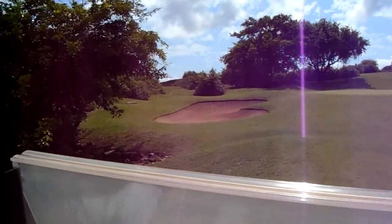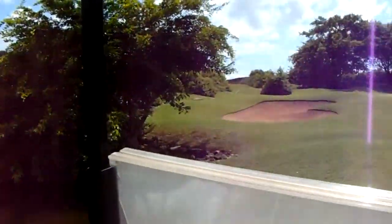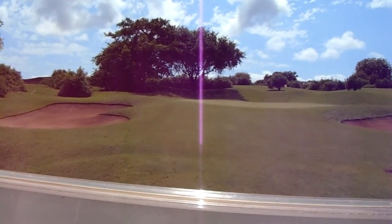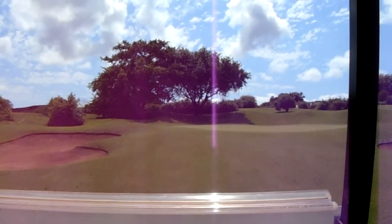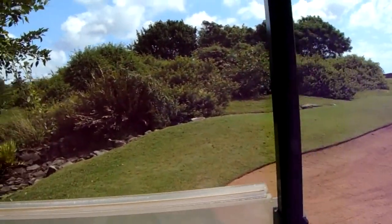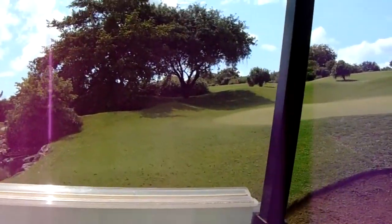That is a monitor lizard. Yes, I couldn't quite catch it, but this was a monitor lizard and it was about 2.5 feet long. Not a very big one. I've seen monitor lizards of 6 and more feet.